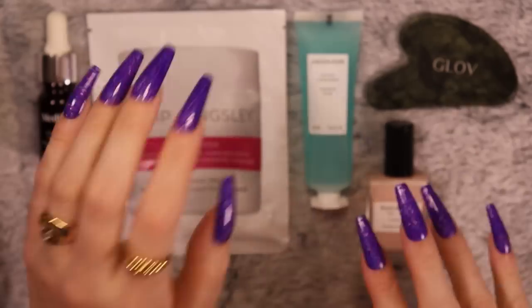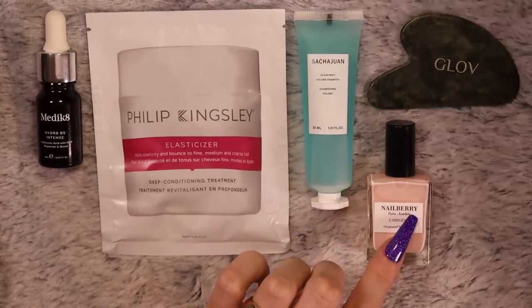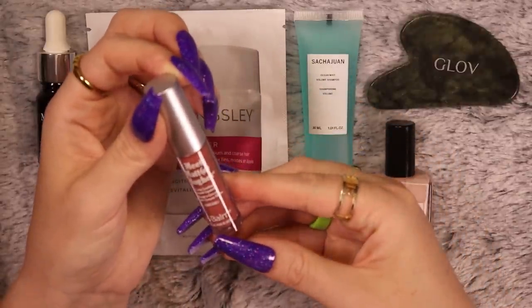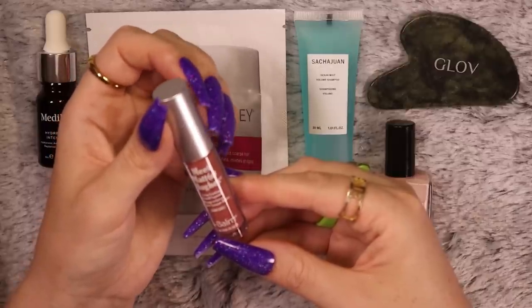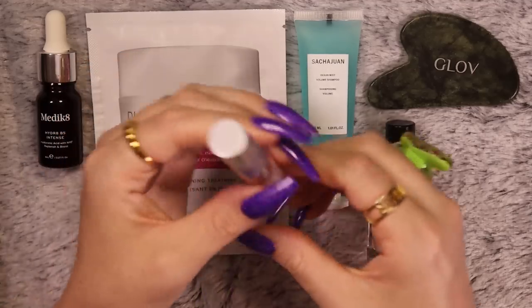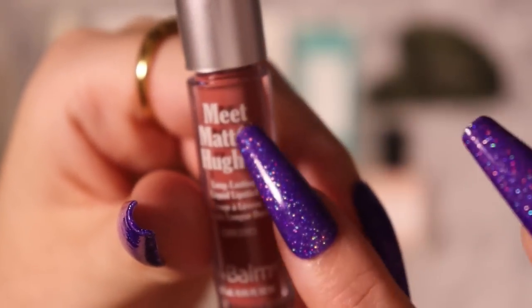Yeah, there we go. And we still have one more item. And we have, oh, it's theBalm, nice. Meet Matte Hughes. So it's going to be a matte lipstick. Long lasting liquid lipstick in Sincere. Sincere is the color. You can see it's like Meet Matte Hughes, but with the little E there.